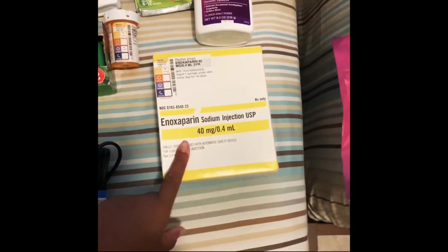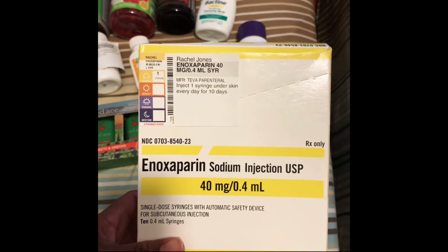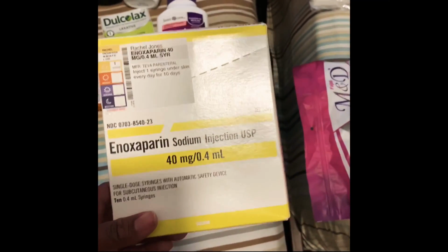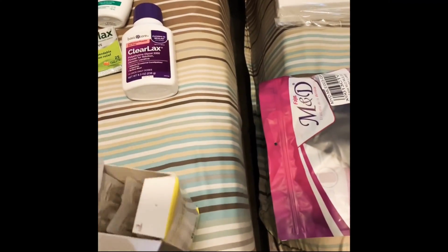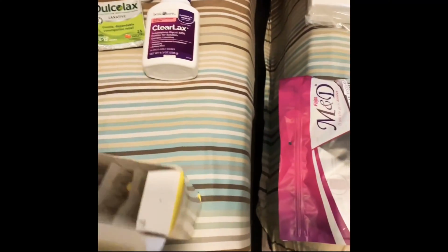So this here, if you watched my video on prescriptions to have your doctor prescribe, this is the Lovenox that I was telling you guys about. This is the shot that you do once a day for 10 days to prevent blood clots. It's going to thin the blood out for you. And in this box, it's the syringes and everything. Like, I'll show you. So yeah, the syringes, and then of course the medicine is somewhere down in there. I ain't going to really go into all of that. I'll put this back when we finish.